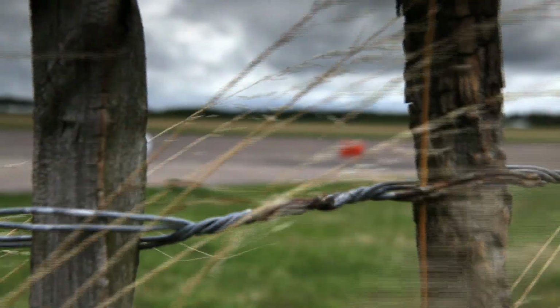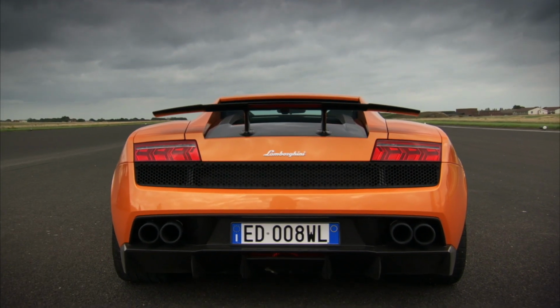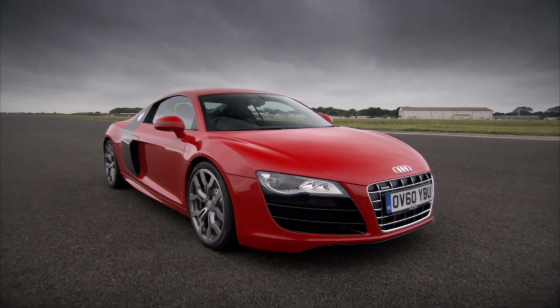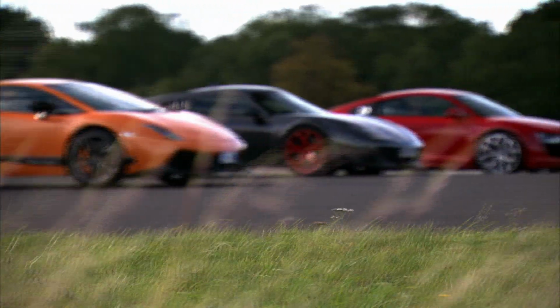But how does all this function compare to other supercars? Like the Lamborghini Gallardo Superleggera, packed with 570 horses and capable of 0 to 60 in a blistering 3.4 seconds. Then there's the Audi R8 V10 with 525 horsepower and a top speed of almost 200 miles an hour. To find out how the Noble stacked up, I put it against them in a half-mile drag race.